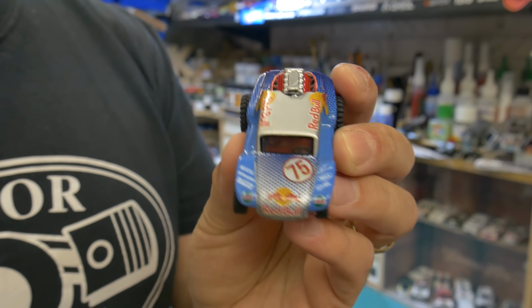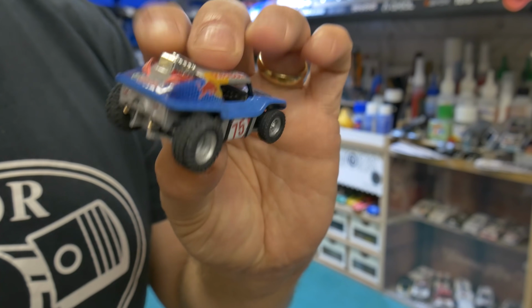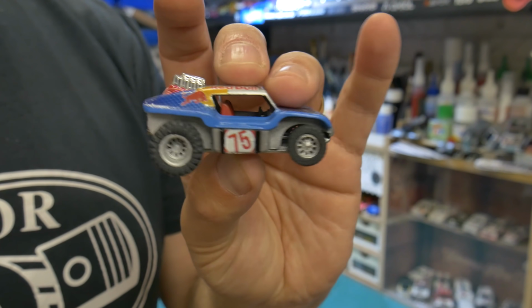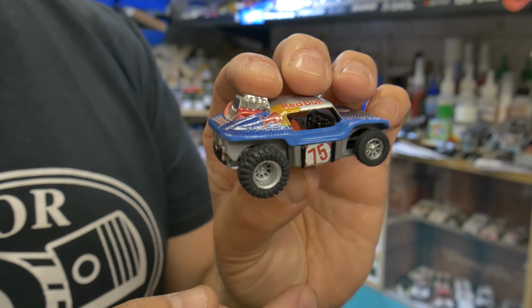I kept the original glass in the front of this. I thought it was okay. It wasn't too battered and bruised or scraped. I've done some extra detailing there on that engine and just put some cables, some HT leads, ignition leads on that. Wheels and tyres spin nice and freely.